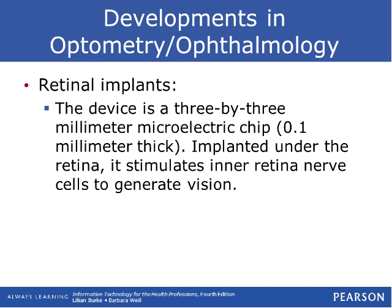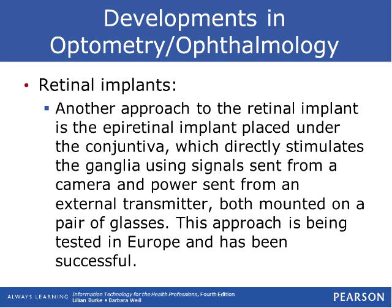These retinal implants, the device is a 3 by 3 millimeter microelectric chip. It's about 0.1 millimeter thick. It's implanted under the retina, and it stimulates the inner retinal nerve cells to generate vision. So it's pretty cool when you think about it. We're helping patients who would not see otherwise, electronically.